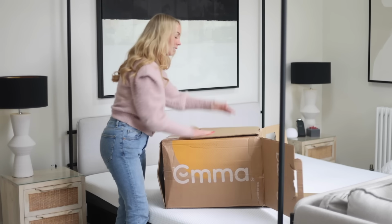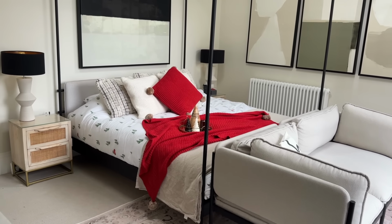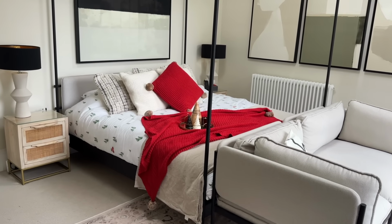And yeah, this is how my bedroom is looking now that it's all Christmassy. I put a little tray on it with a few Christmas bits. I might try and get one other thing for that tray, but I love the way this looks with the pop of red, and I'm really pleased.